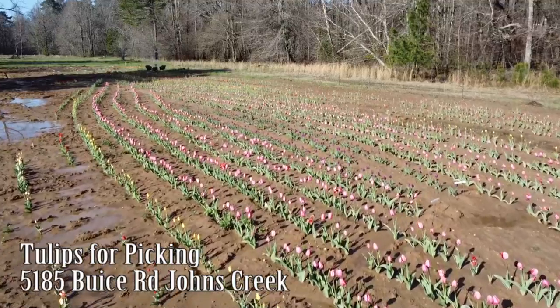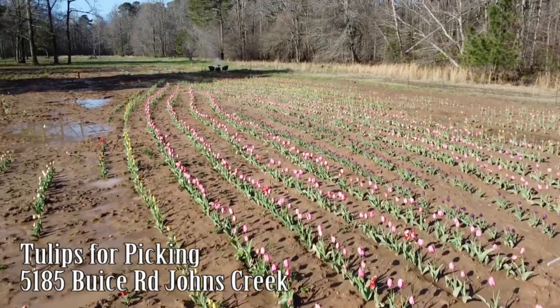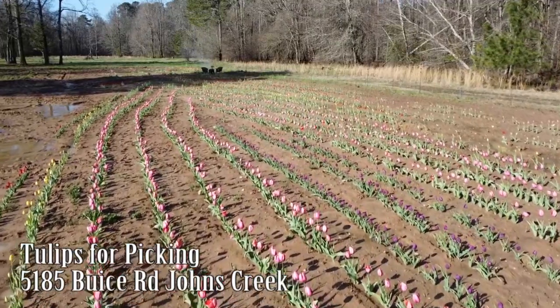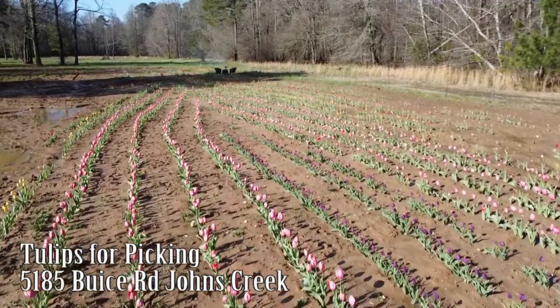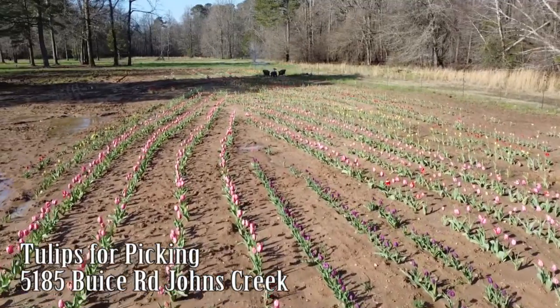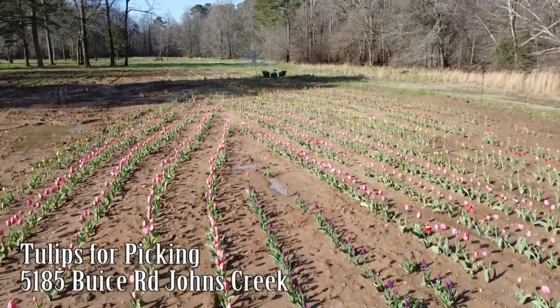We're going to open up the field for everyone to buy their tulips next weekend, or this coming up weekend, which will be March 26th, Saturday and Sunday, from 10 to 4. There's a chance we might be open the following week depending on whether the tulips last or not.